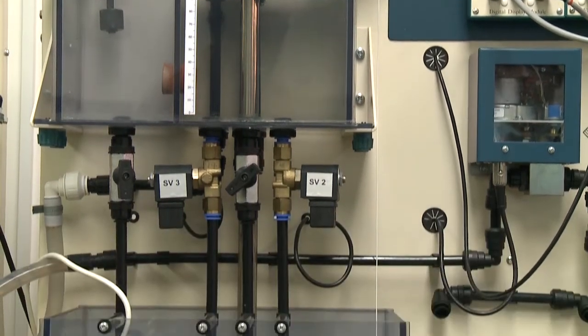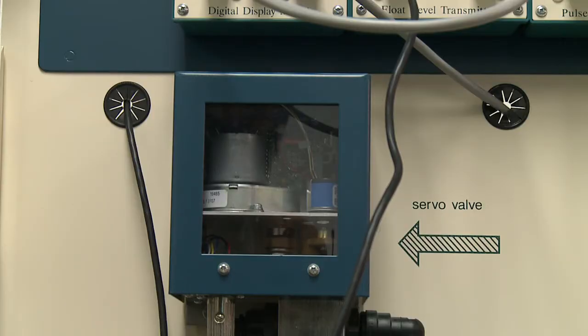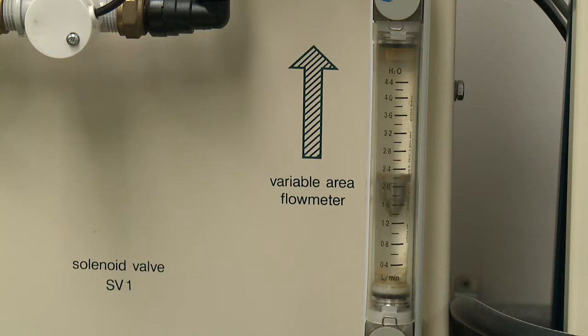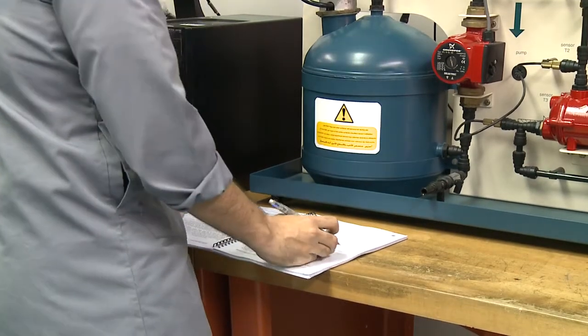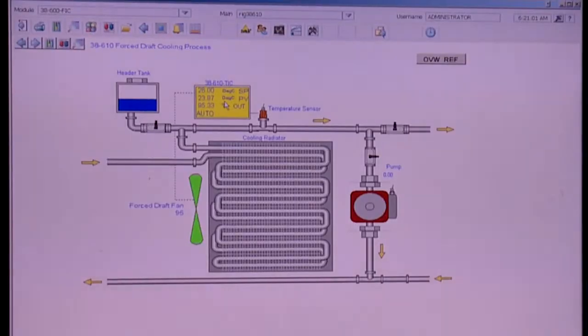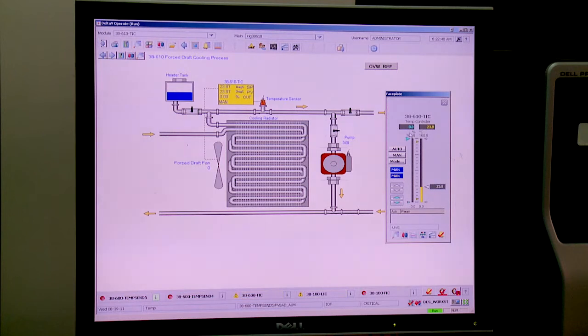It can be used to reduce the level of a fluid in a tank when needed. The user can see that a servo valve closes, the flow rate drops, and the level in the tank falls. Similarly, the student can control the temperature of a liquid with the help of a heat exchanger. In response, the valve opens and the forced air cooler fan increases in speed. On the mimic diagram, the student sees these changes happening and can observe the results and changes in temperature.